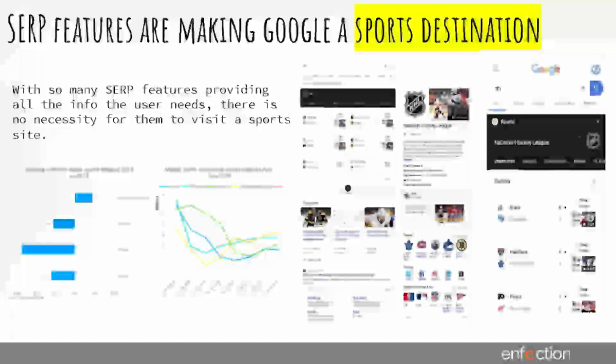With all of these search features happening, if you can see the desktop screenshot I have, the scores are there, the teams are there, and if you look at the side knowledge panel, the description about the particular teams are there. So I don't think, because of all of these features, it's really necessary for a person to go into a sports site to check for their scores and keep up to date.